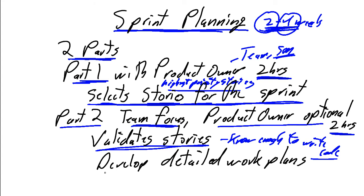And once they validate the stories, the team then does the detailed work plan. Who's going to do the work and how is this going to be broken down? Do I need to do a couple of hours of analysis? Do I need to do a couple of hours of design? How much time is it going to take for development? How much time is it going to take for testing? And with that, stories are identified and the detailed work plans are in place.